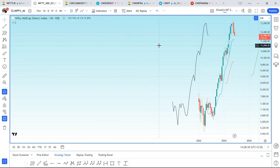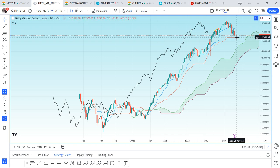Now let's have a look at the Nifty Mid Cap Select. First, let me start with the monthly. Very little data out here. Again, a flat baseline, magnetic pull of the Ichimoku pulling it down towards it. Let's have a look at the weekly. Very, very close to the baseline now. Extremely close to the baseline, which is a good support.